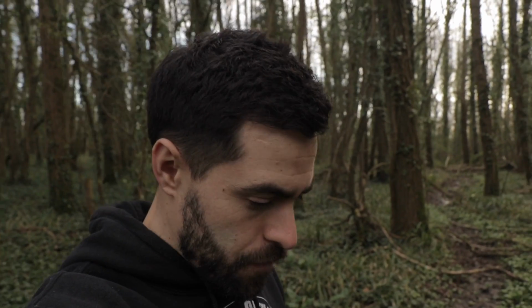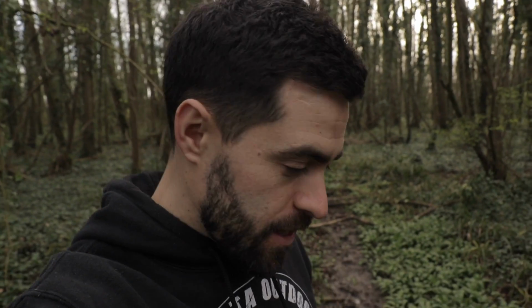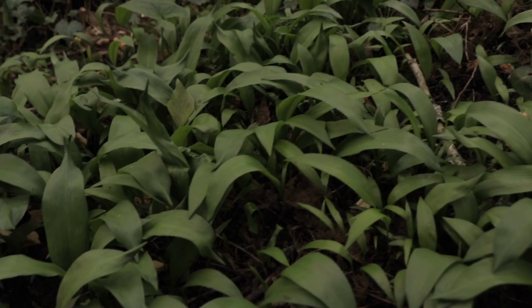So we're just off to do a bit of foraging, because what we're going to add to the feast tonight is some wild food. The first ingredient is some wild garlic, and there's plenty of it down here. We've just followed this small path into the woods, and there's loads of it. It's pretty easy to identify.